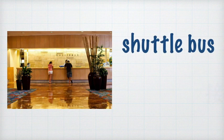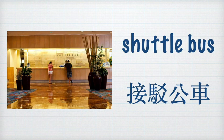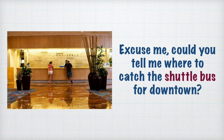Shuttle bus. 接驳公车 Shuttle bus. Excuse me, could you tell me where to catch the shuttle bus for downtown?